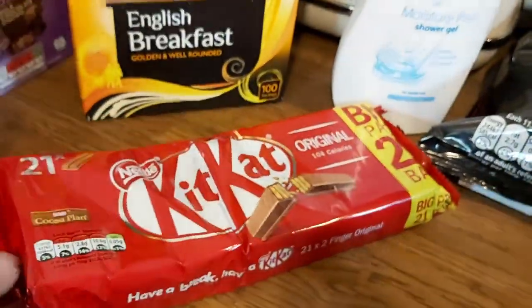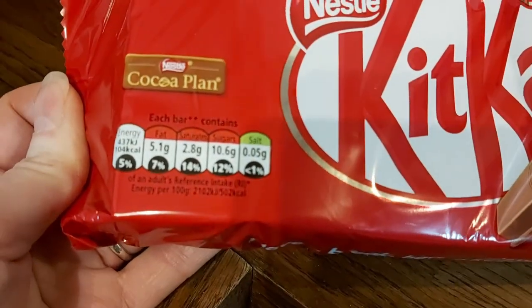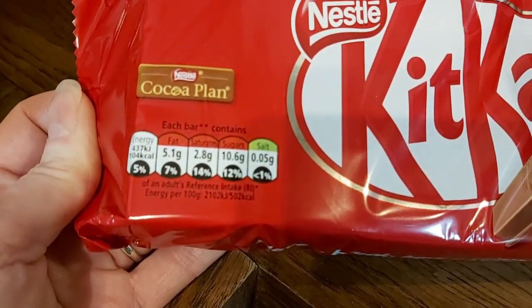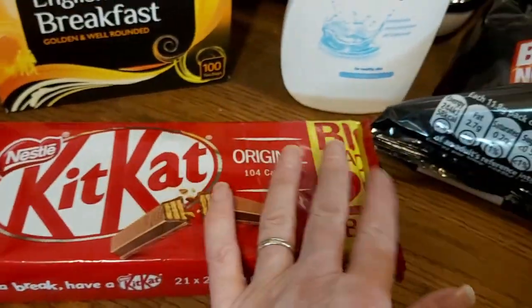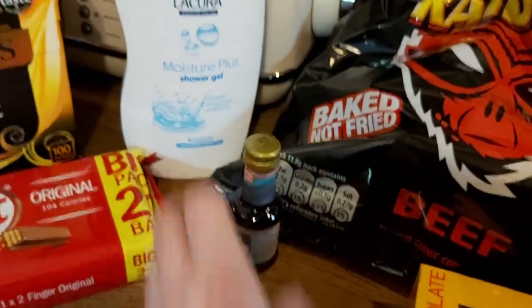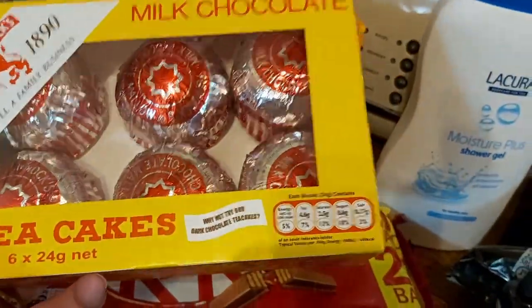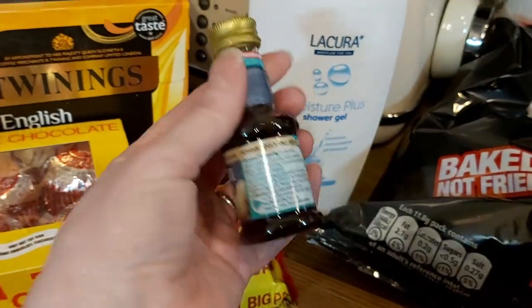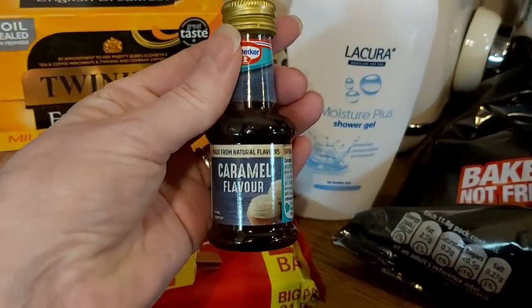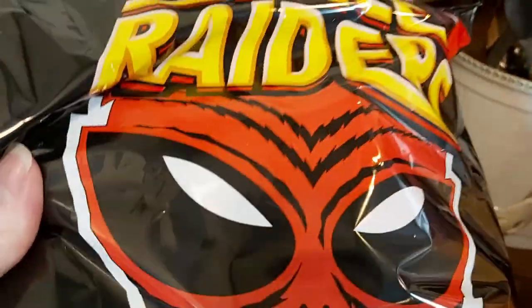And then for a little change, I'm getting some Kit Kats. So these Kit Kats are 104 calories for a 2-fingered Kit Kat, and they are a really good snack to have. I like them very much. And so obviously I've got those, and of course I can't not get my Tunnocks tea cakes, so those will be for snackage during the week. And some caramel flavour because I'm out of that.